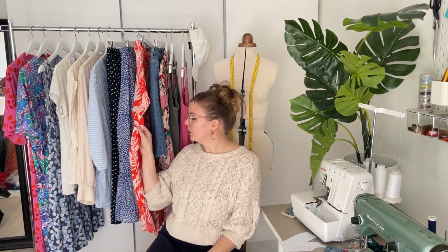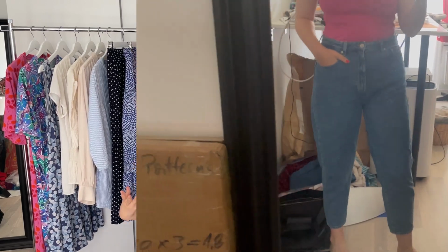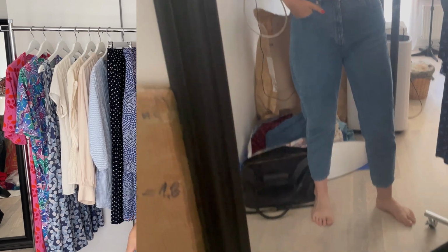And then I had a pair of jeans, which I thrifted. Oh, I thrifted these as well. So these jeans, they fit kind of at the waist, and they were like too short and like tight in the calves. So I decided to just chop them off.